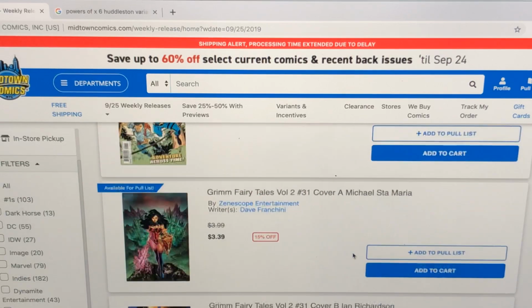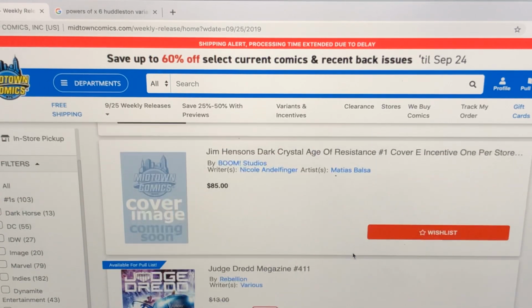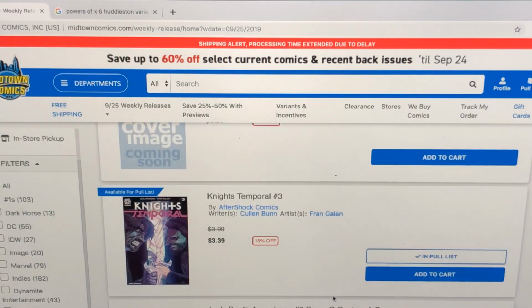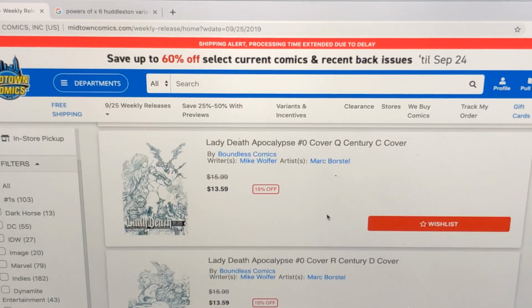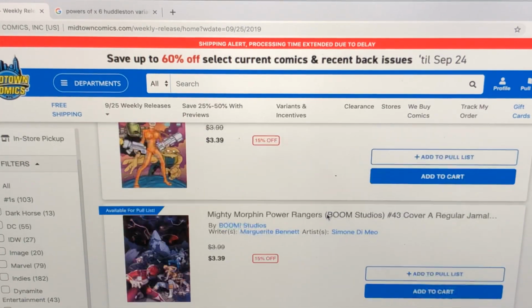Further down the list here. All right, guys, we're going a little slow here. Knights Temporal number 3, Cullen Bunn. First 2 issues were pretty good, so I am going to continue with that. I usually go at least 5 issues on a run. By the 5th issue, I know whether I really want to continue to read it or not, typically. So I'll be grabbing that one.